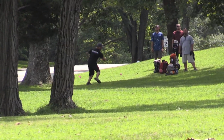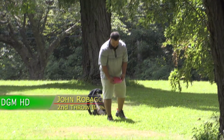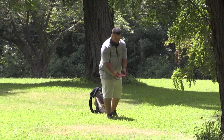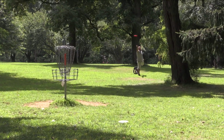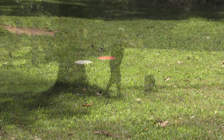Here's Lou with his drive. Coming in nice and low. It's turning nicely. It's just gliding right to the basket. Comes up a little short, but he should be able to get his birdie from there as well. John has a long look for a birdie from here. And he makes a run at it. He just comes up short. But he'll get his par from there.